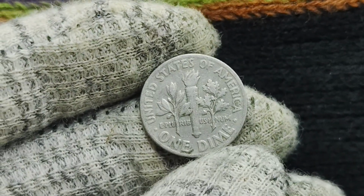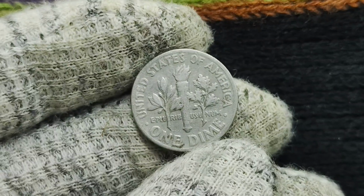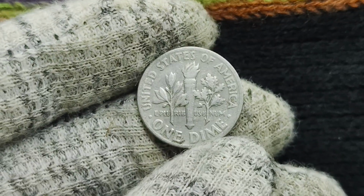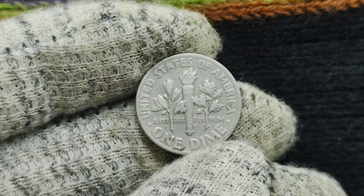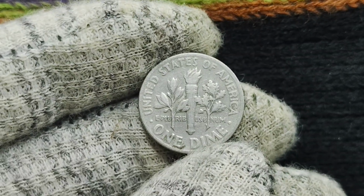So there you have it. The 1970 dime with the mint mark error could be worth as much as $1.2 million. And you might have one hidden in your collection or pocket change right now.